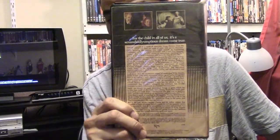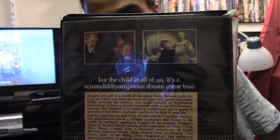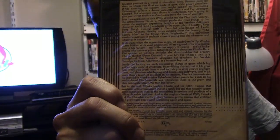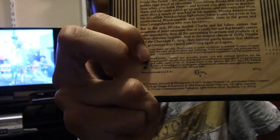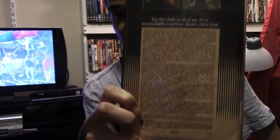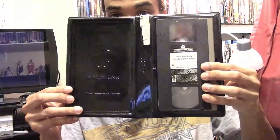And here's what the back looks like. As you can see, at the very top you got two shots of some scenes from the movie, as well as this box which has a brief description of the film, and at the very bottom is basically the FBI warning and the film's rating. So yeah, alright, now I'm gonna go ahead and open it up.